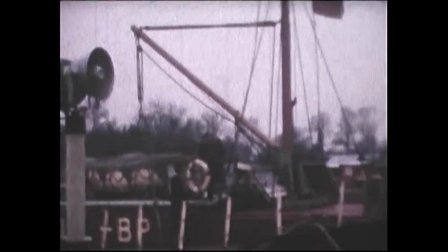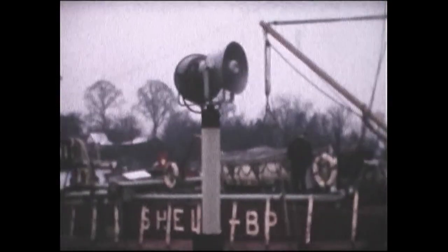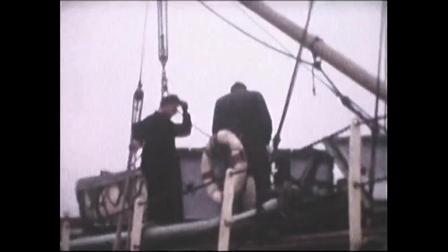It was the BP Miller that performed the official opening of the new depot at Quedgeley in September 1960. Look out for more of my films of Harkers at work on the Severn Estuary and down the Bristol Channel.